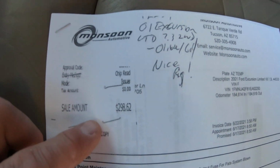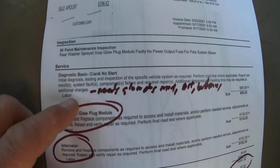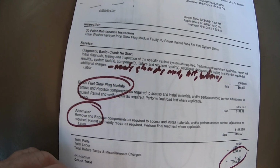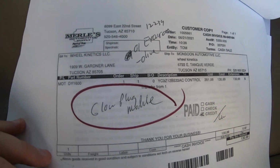Okay, so here's the invoice for $298.62 for the Excursion. There's your VIN. Crank no start. Well, it needed a glow plug module, alternator, and it also got two new batteries. Okay. There are the parts. There's your glow plug module.